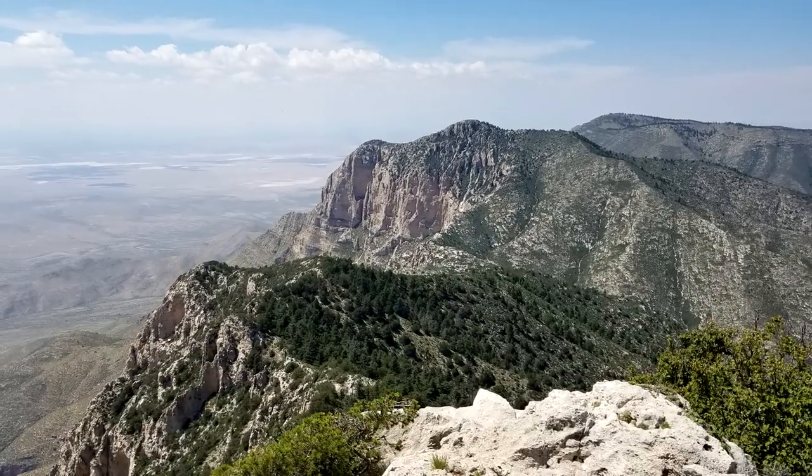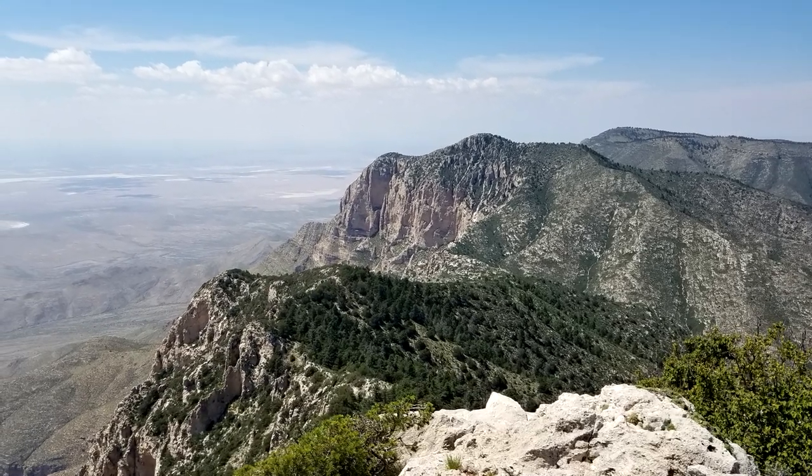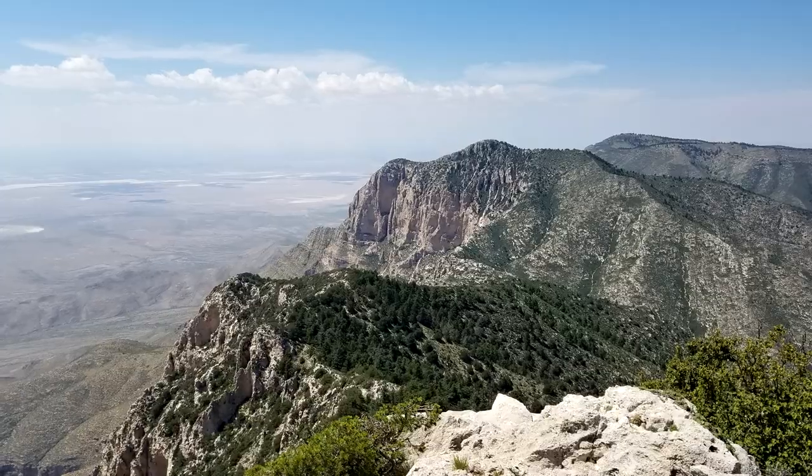Highs can get up to around 100 degrees. But most of the time, especially once you go up the mountain a little bit in elevation, it becomes a little more pleasant. Obviously, the best time of year after going through those other three is probably fall.